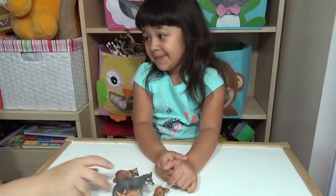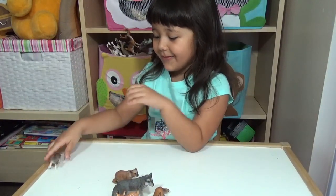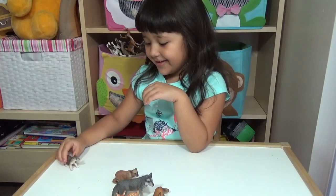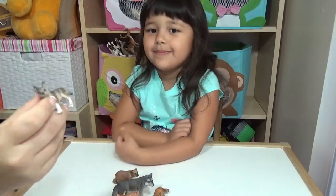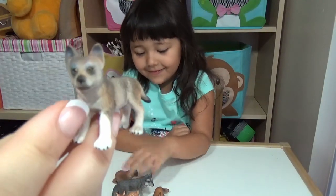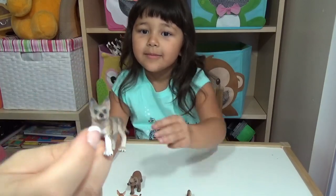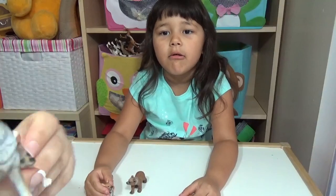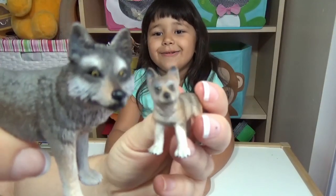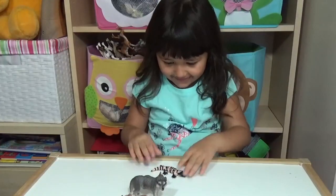Okay, so I have more surprises for you. I'll close my eyes. What is this? A tiny wolf. Yes, you have another couple. Did you have this one? No. Is it cute? Yeah, very cute. So we have another wolf pup. He has the same color like this one. Yeah, that's why I bought it. They look identical. Aww, so this is so cute. We have a family.